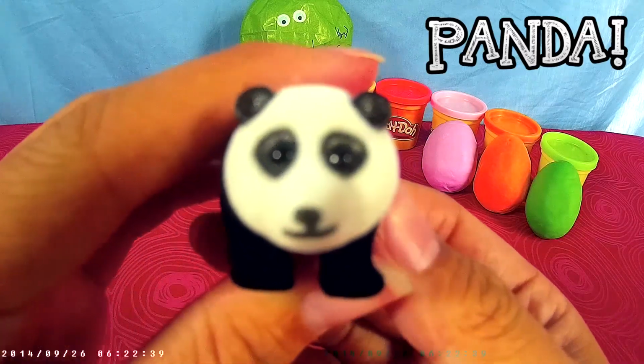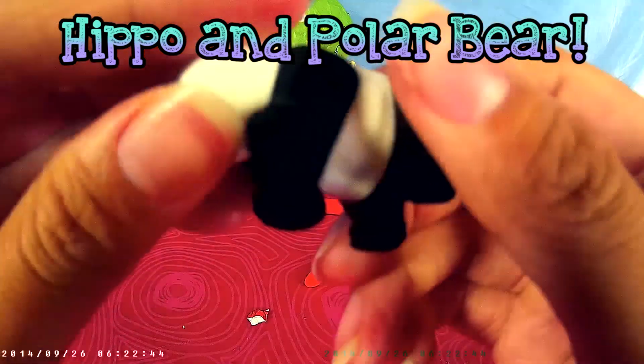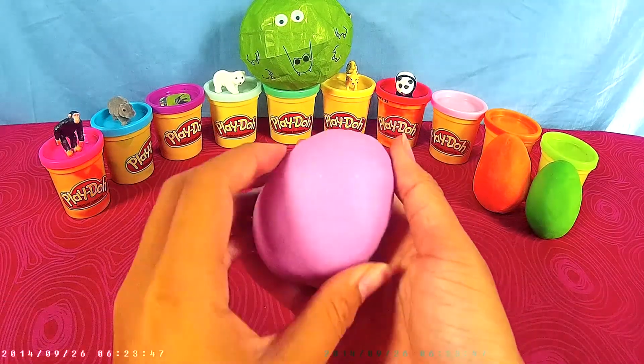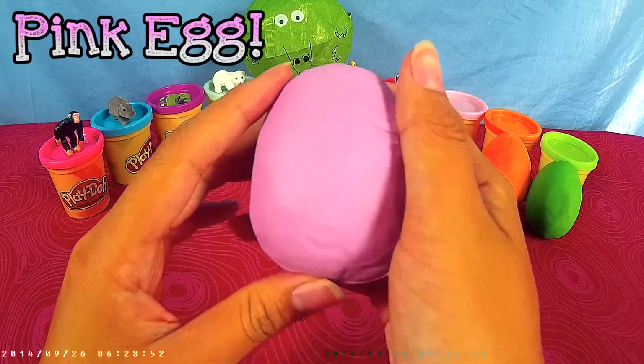What an adorable panda! This toy is part of the same set as our hippo and polar bear. Now we only need one more toy to complete the set. Alright, time to open up the pink egg.